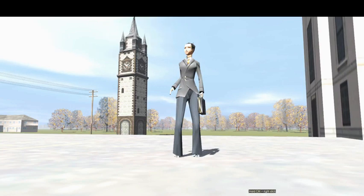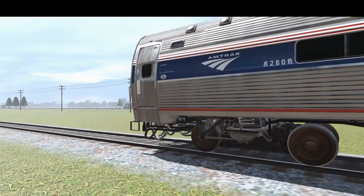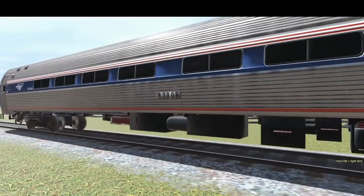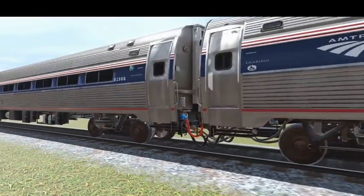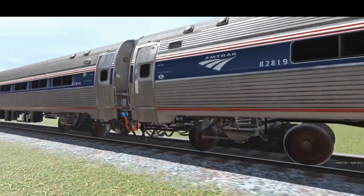"Thanks for coming, Rosie," said Yuna. "I'd like you to shunt the train over to the siding." And they backed the train into the facility.